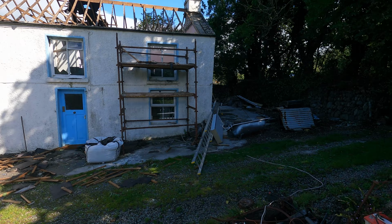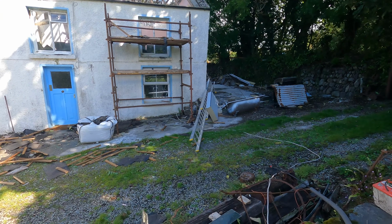The house survived. I don't know what storm it's called, but there was a lot of trees around the area in Cork. There's a lot of houses without power. We managed to survive. We've had no trees down, a few branches, the ladder fell down.